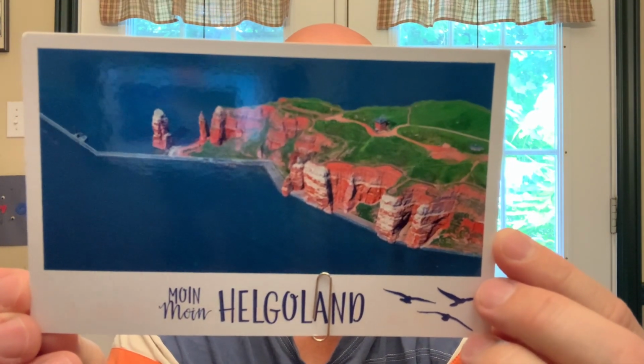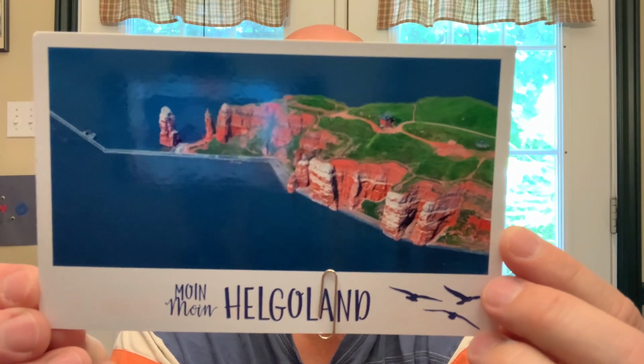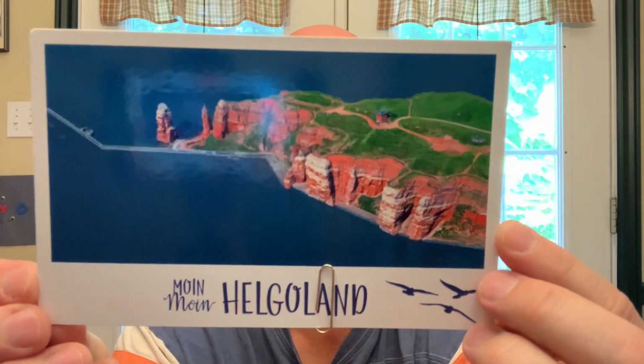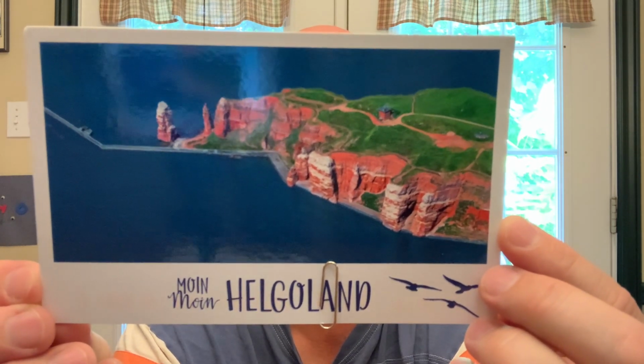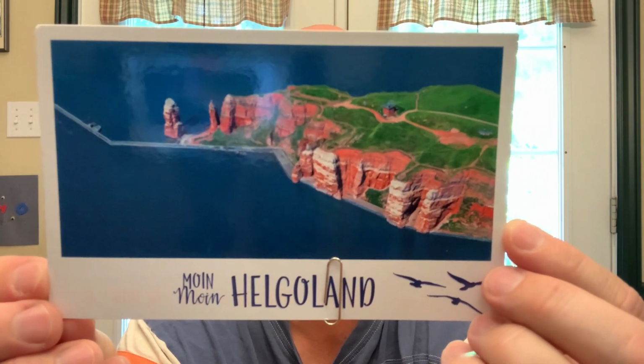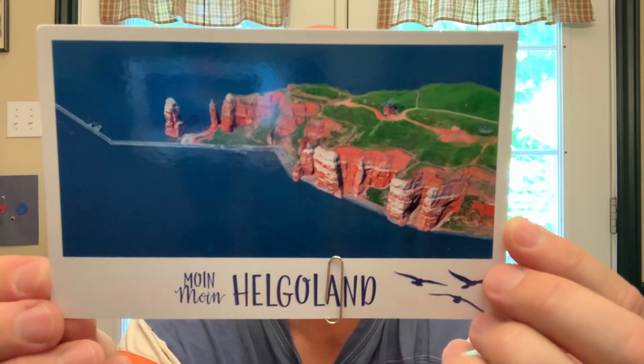All right, this next card comes from Hans in Germany. And it says, greetings from the tiny island of Helgoland in Germany. It's on the high seas. It's the only high seas island about 50 kilometers from the European continent, located lonely in the North Sea. Just about 1,300 people live here.